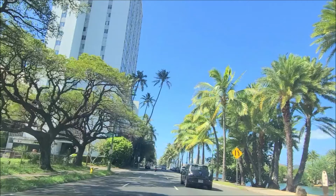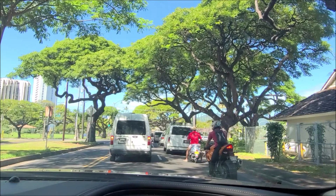Driving through the city, you can tell there is a lack of tourists in the area. There are still not many foreign visitors coming over to visit Hawaii.